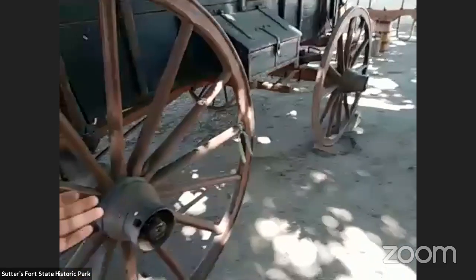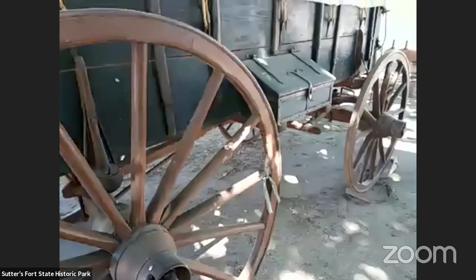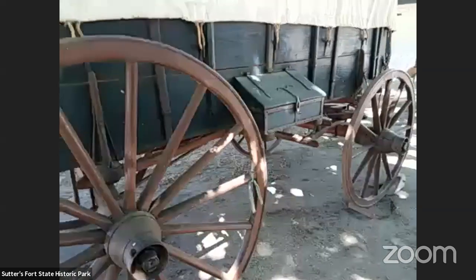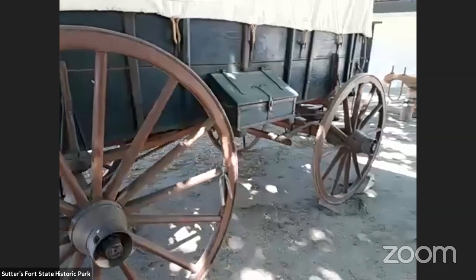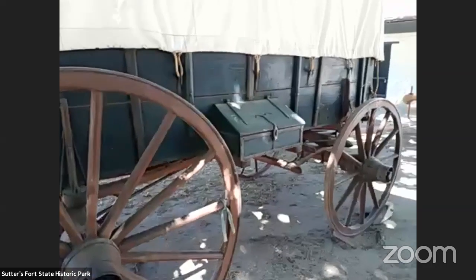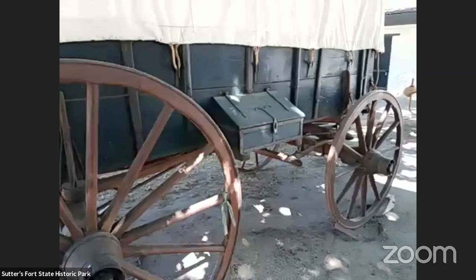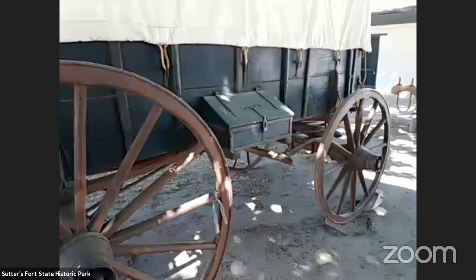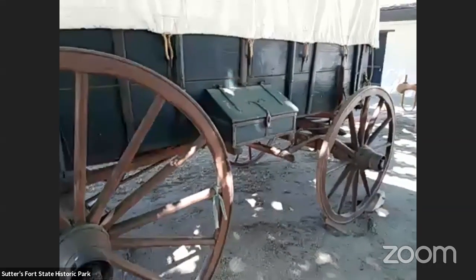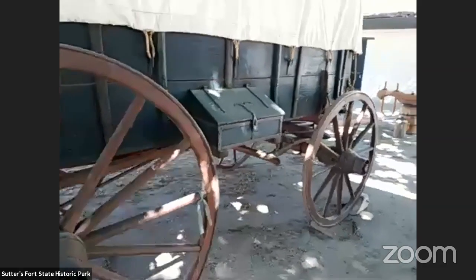And you'll notice how high this wagon is off the ground. This back wheel is almost 5 feet tall. The wheel in the front's a little bit smaller, but you got this tall wagon. So it's high off the ground because this is your all-terrain vehicle. This is like a mixture of a pickup truck and an SUV, and you're traveling all types of terrain, rocks, mud, rivers and streams. You want to be able to have this cross all of that stuff.